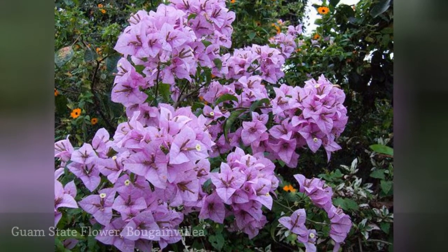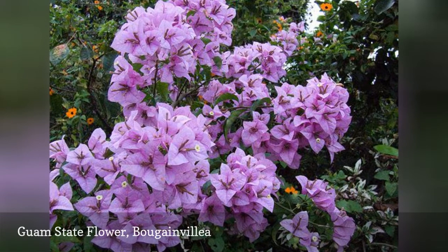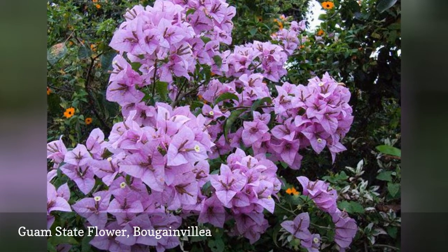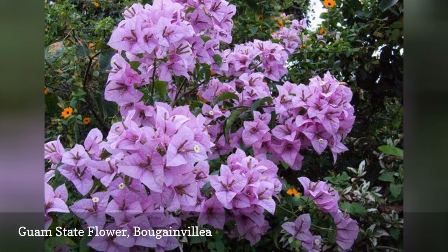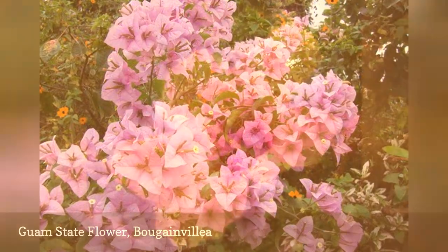Guam's state flower is also called Puti Tai Nobio and known as the paper flower. It grows bright pink, red, purple, orange and white flowers. The flower is native to tropical and subtropical regions of South America.